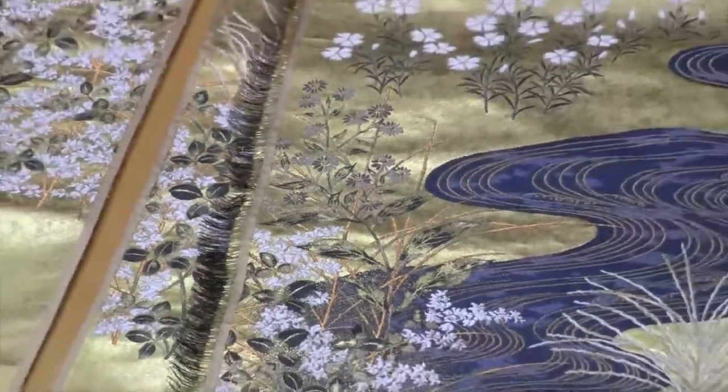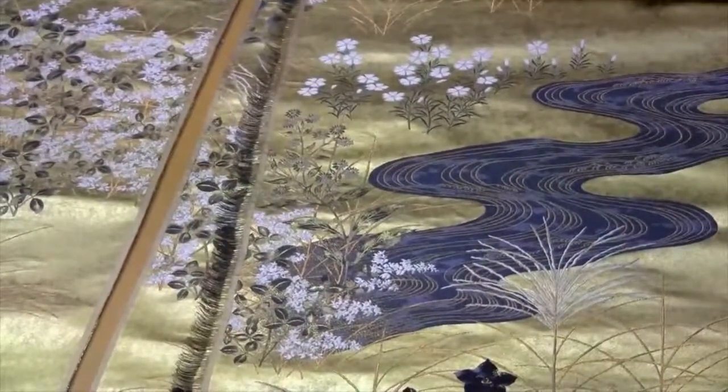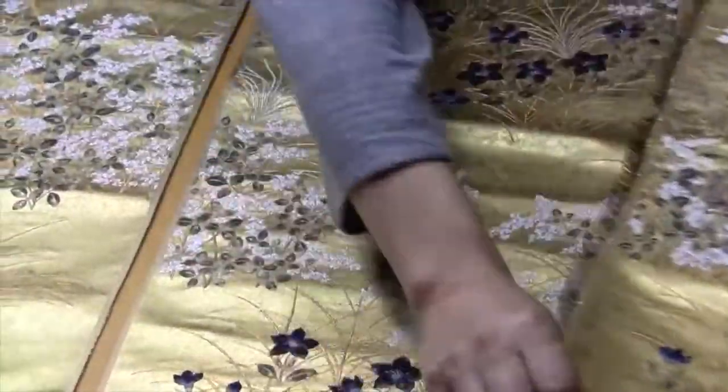Lacquer has been applied to it, and then gold leaf or other kinds of precious metals have been applied to that lacquer. The lacquer is actually an adhesive.